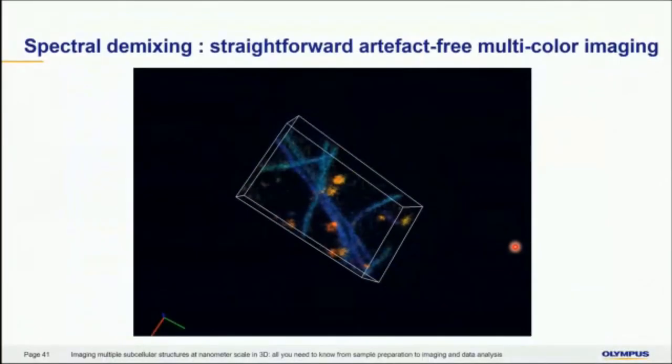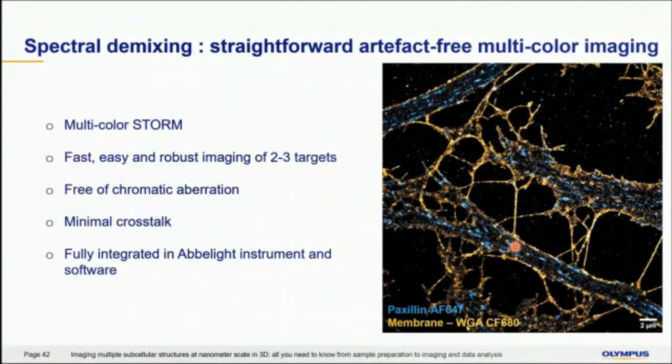Typically, the spectral demixing method is a multicolor STORM that is very fast, easy and robust for imaging two and three targets. It is free of chromatic aberrations because we use exactly the same wavelength range. The crosstalk is minimal, 1% at the best, and it is fully integrated in the Abbelight instrument and software. It is also compatible with ESTR methods, which means you can image the complete field of view, and in one acquisition image three colors at 200 by 200 micron field of view. At the same speed compared to the standard market nanoscope, we have more than 20 times more data for one acquisition.